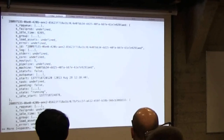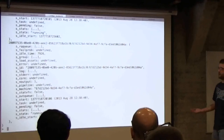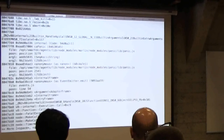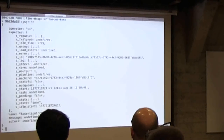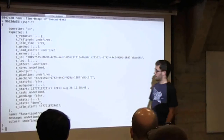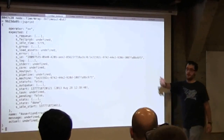So here I was able to actually find the set of streams. There's only three of them in this dump, and none of them corresponded to the one that wasn't there, which makes sense. Oh, the other thing I should have shown was, in the JS stack we have the panic thing. We actually have the error object that we dumped on, and it was an assertion error, and we were asserting that something was equal to something else. The thing was actually undefined, and we were expecting it to be this string here. And sure enough, it's not in the global state.